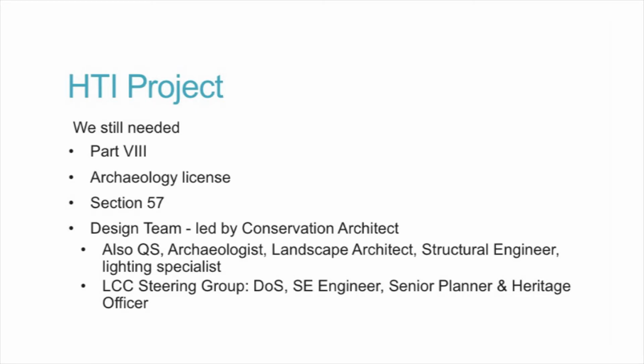We still needed, obviously, archaeological consent. We went for Section 57 for the works to the wall because we were hoping that would be faster. These things don't always work out as you go. We still had to put together our full design team, which included a QS, archaeologist, landscape architect, structural engineer, lighting specialist, and our own team. So quite a lot of people involved, but everybody was really essential to the project.